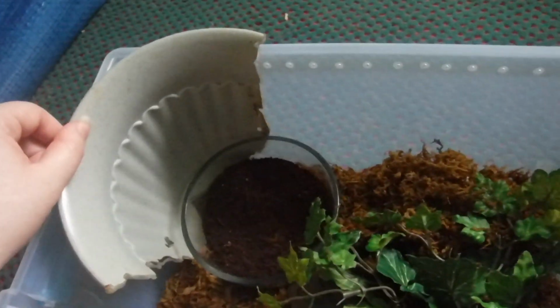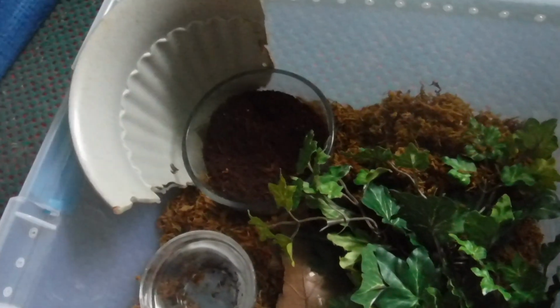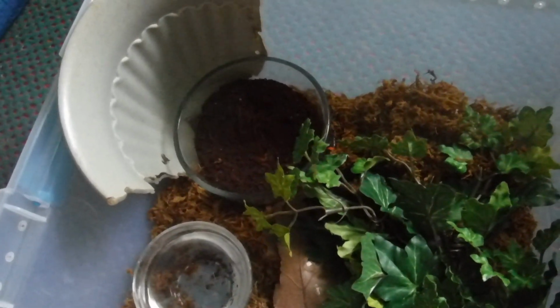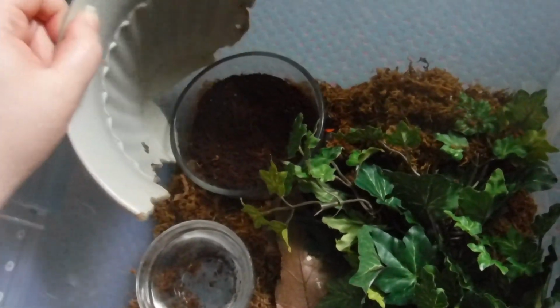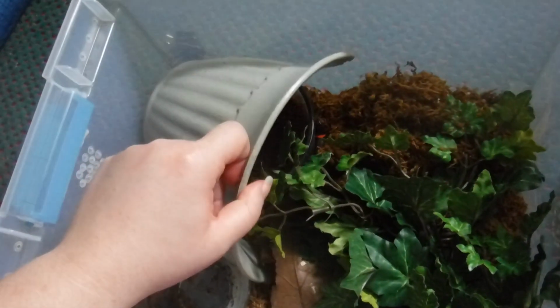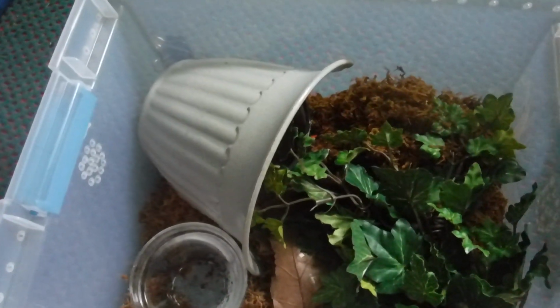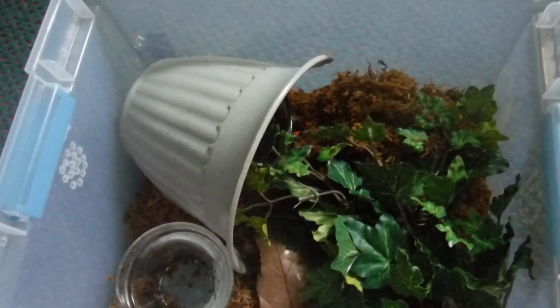This back here is a big container that is filled with very, very wet coconut fiber that she can sit in. I didn't have the lid for the container, so I just put this over top to keep everything shaded and help hold the humidity in. So that's providing a humid microclimate. It is giving her the option to choose just how much humidity she needs in order to be healthy.